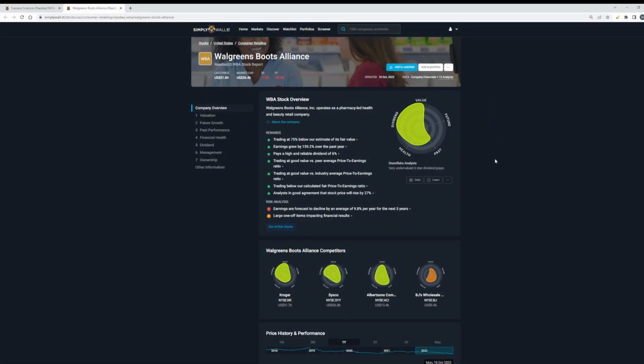So over at Simply Wall Street, which just gives you a nice summary, we can see that its positives are it's trading at 75% below its estimated fair value, and that's because it's got a really low PE. Its earnings have grown by 159% over the past year, which is good. It pays a high and reliable dividend of 6%, which means that they're always paying out that dividend for you. I don't know what that calculates to be. You'll have to go into another website and work that out, maybe Yahoo Finance, and then work that off the share price, or go into the investor relations page.